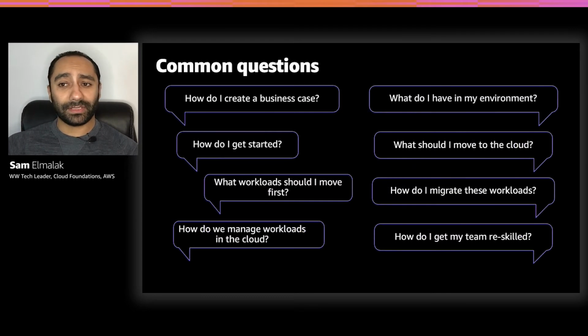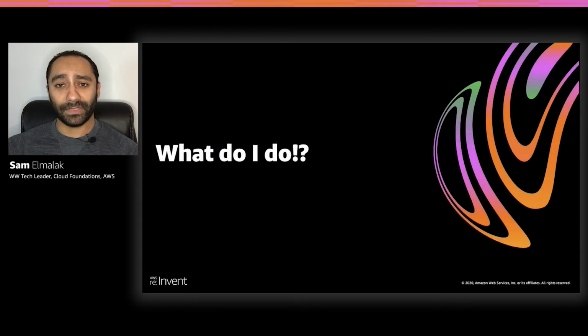So the common questions that come up are, how do I create the business case? What do I have in my environment? What should I move? We'll focus just on how do I get started and how do we manage those workloads in the cloud to get to a meaningful outcome of production workloads. So what do I do?